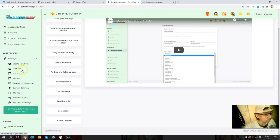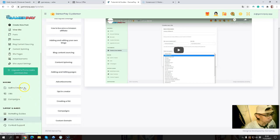You can view the site poster, content spinning, site pages, advertising, and the layout, mailing. This is also my opt-in creator, list, and campaign, which is about email marketing. You can also include the two marketing guides on how to rank your site much more easily and how to rank the page number one on Google. And there is a video tutorial; if you have any questions, you can contact their support.